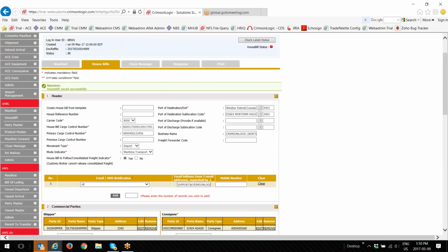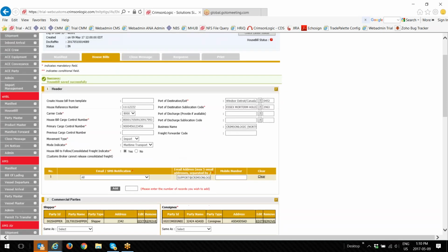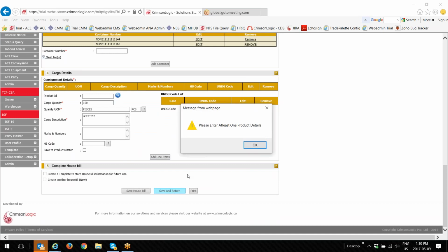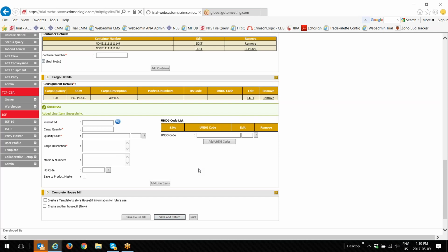And also, one other thing that I'd like to mention, we added a house reference number here at the top. So this is an internal reference number, so you don't have to provide this detail. But if you would like to find a certain grouping of house bills, you can use this field here to just gather them. And when you search for it in the house bill search, you can pull up all the records that you've assigned this particular house reference number. I'll show you that on the search screen afterwards. Otherwise, I'm just going to save. Oh, I forgot to add line details, and then save and return.